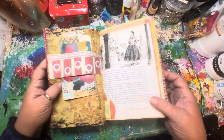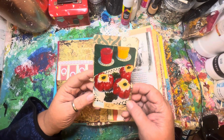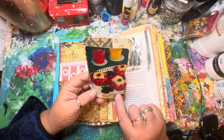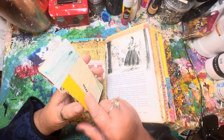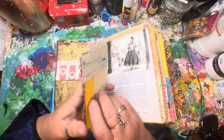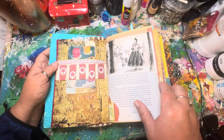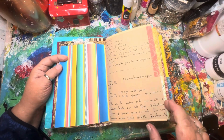All right, let's take a quick look. I just thought that looked like, it has nothing to do with Christmas. I'm sure it looks just like plain old rice. I don't know what is actually in there, but the picture just looked so Christmassy to me that I thought I would add it to the journal. Cute belly band. That is a cute belly band. This will give me some ideas for the Christmas journals I'm making.